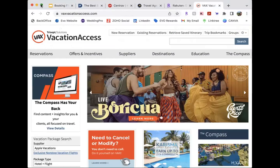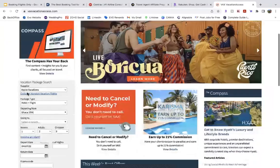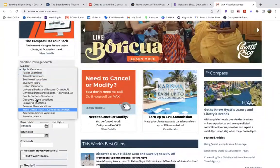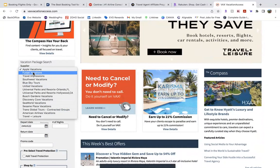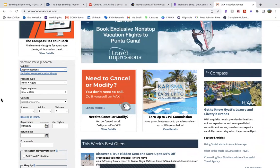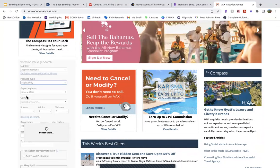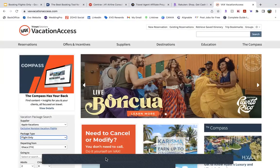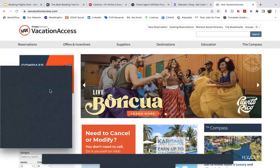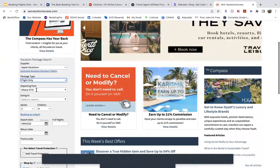All right, so here's what Vax looks like when you log in, for those of you that aren't aware. Right here we have our supplier drop-down menu. Apple Vacations and FunJet are conveniently at the very top. I'm just going to stick with Apple Vacations. Either one is going to work exactly the same way. Under package type, you'll find flight only.